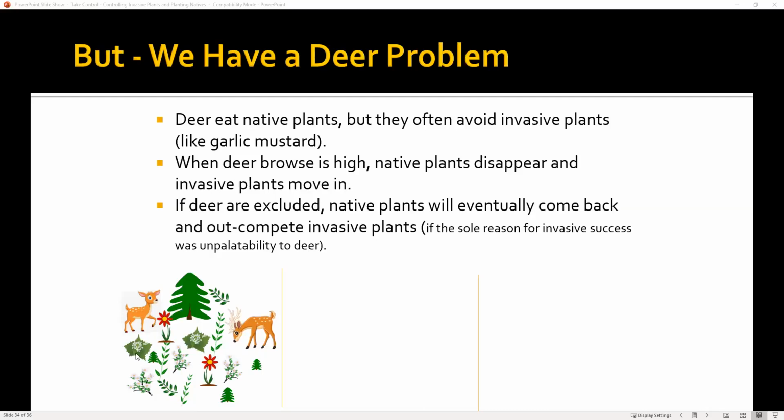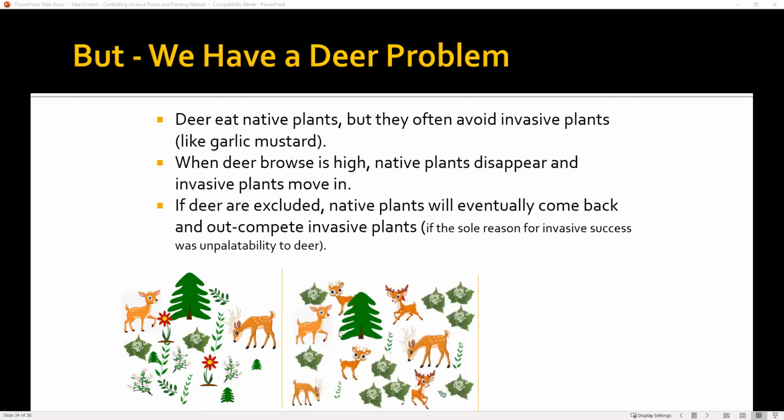What happens if we get more deer? What happens is the deer continue to eat all of the native plants that are available. So they can't get the big tree, but all the baby trees are gone. All of the wildflowers are gone. All of the shrubs are gone. And you're left with a few ferns and a whole bunch of garlic mustard in that woods.